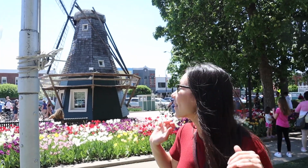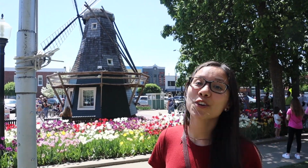They brought with them tons of delicious Dutch food, windmills and all the tulips that you see around us. And Pella is actually known for their Tulip Time Festival, which is next week. It happens once a year. Thousands of people come and get to enjoy all the flowers because they don't bloom for very long.